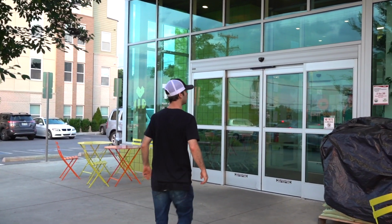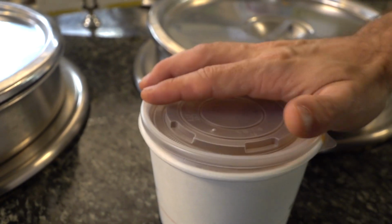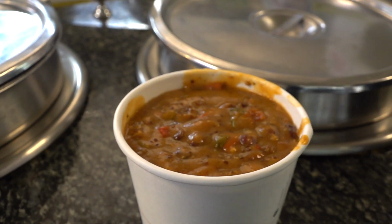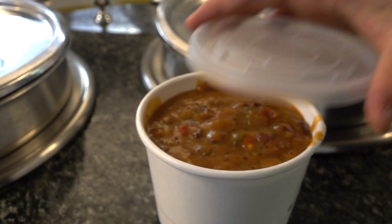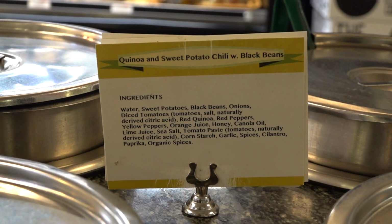So we were making our way to the Turnip Truck for a couple of snacks that I wanted to pick up for the road trip the next day. You saw some of that food if you watched my Michigan vlog, and we also felt too lazy to cook dinner. So we each decided to pick up a soup, which is something we do probably a couple times a month now. And I got the quinoa and sweet potato chili with black beans.